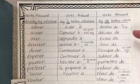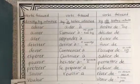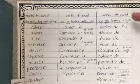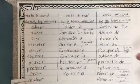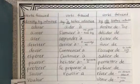Then over here, I did the same thing just for some that maybe I'm not sure if you guys know the definition. These are the ones that are going to be verbs followed by de before the infinitive. So if I wanted to say stop or deciding, all of these here are going to be ones that are used with de.